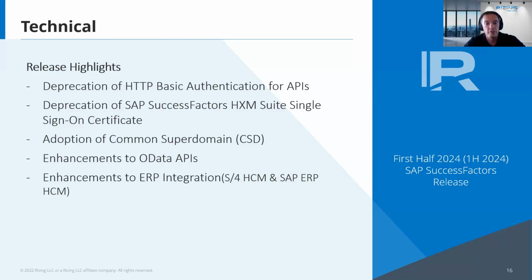How to turn it on? You need to make sure that you are on the latest SAP EC S/4HANA integration add-on on support package 3 at this time. And yeah, that's all from my end.